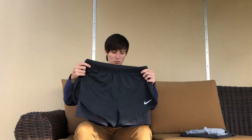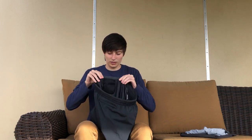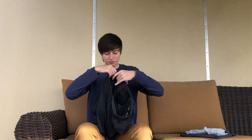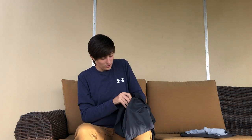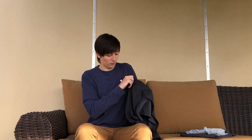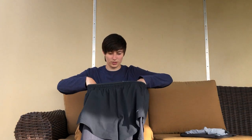But also what's really cool about these shorts, which I didn't notice until I put them on, is in the front left, there's a small pocket, right up against your body. And then on the side, you have this big pocket. I can actually fit my iPhone 8 Plus in this pocket here, which is really nice. And the shorts kind of cover it. So if you're running alone or you're out for a long time and you don't have your phone, you can fit it in there, and it's also kind of hidden. So those two pockets are a really cool addition to the shorts.